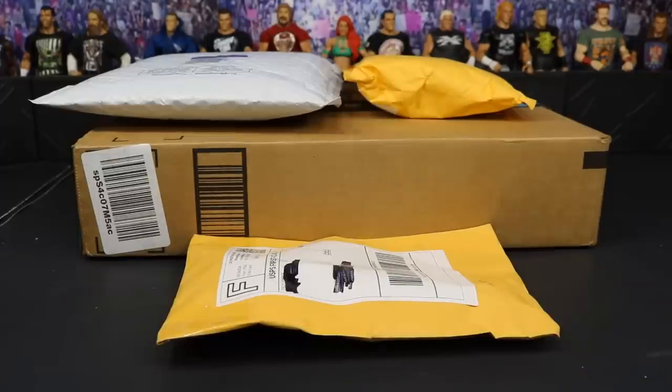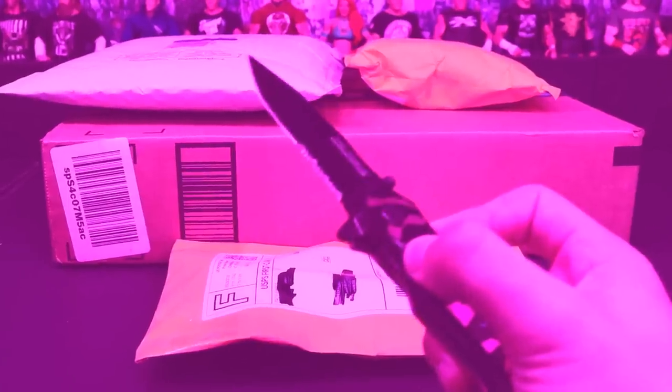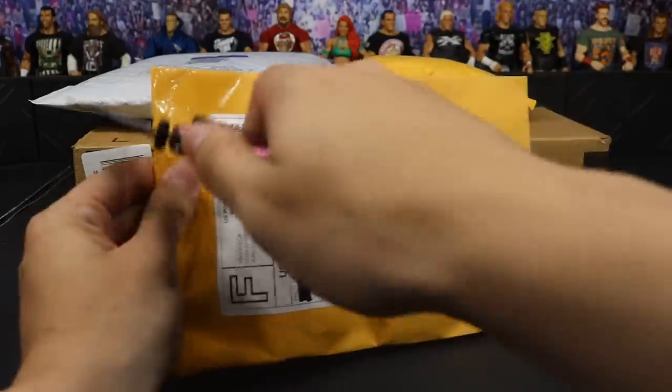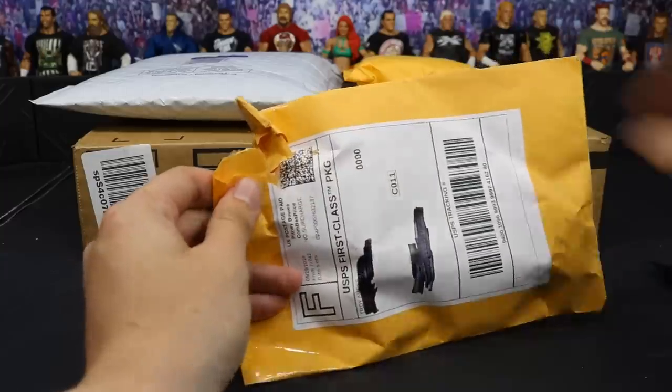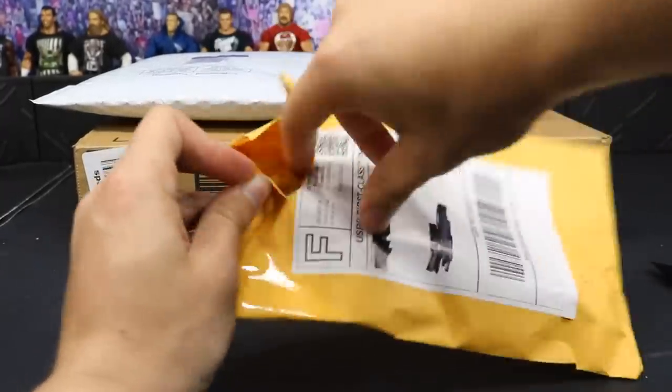Alright guys, so this first package does come from eBay, but you know what? We can't get into our packages without the trusty knife. Yeah! So let's go ahead and dive right in. So we'll just give it a little slice across the top, trying not to slice off my finger. That should do it. You know what? That should be good enough. So we're just going to tear this right here.